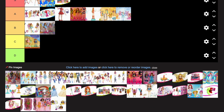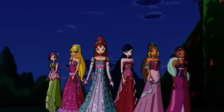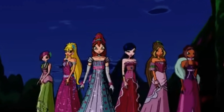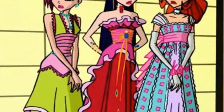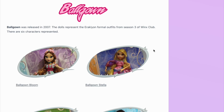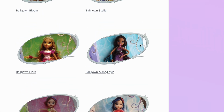I love it. And then we have the ball gown line. The ball gown line is gorgeous. The ball gown line is super S tier. It's show accurate. All the characters are represented, and it's one of the most gorgeous outfits in the show. These ball gowns they wear in the show look so beautiful, and they have captured these perfectly in doll form. I'm so sad that we never sold them. All of the girls in this line look perfect. They all have eyelashes. It's like the very definition of S tier. They all look so good.